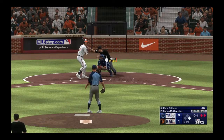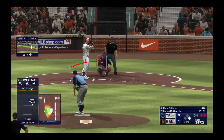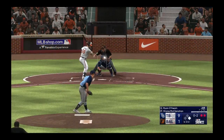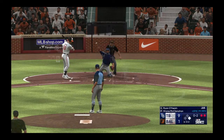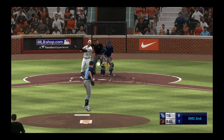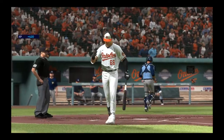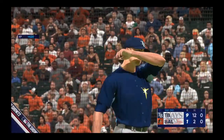Ryan O'Hearn comes up to hit. That one's in there, 0-1. Next offering is in for a strike. 2 outs. And a swing and a miss. And that's that. One left for the Orioles. They trail it big. It's 9-1.